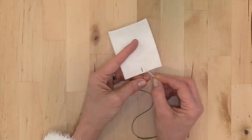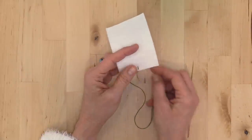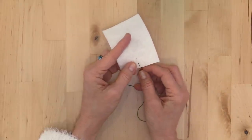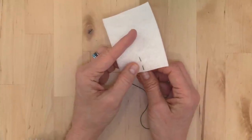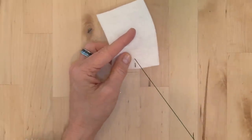You make one anchor stitch. This is going to be knotted back here. Make one anchor stitch to the face of your fabric. And then we're going to come up a distance, if you will. Let's come in just a little bit more, Holly. You're going to come up a distance from that last stitch. Let's call this our anchor stitch. I'm just making up terms. And then this is our first stitch.